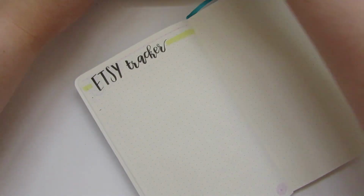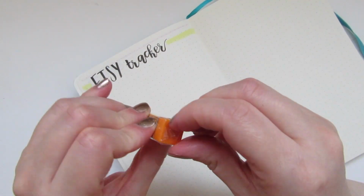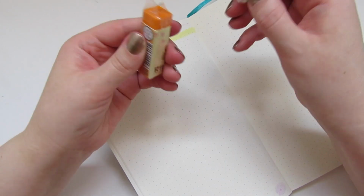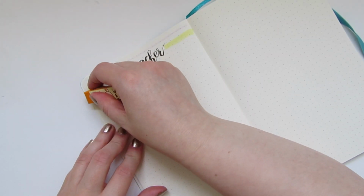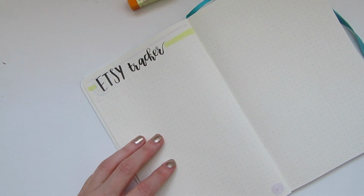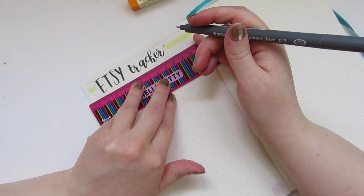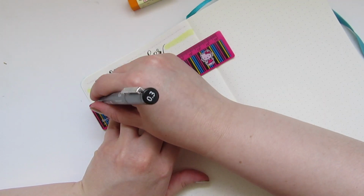But what I do really love the look of is a yearly tracker. So I thought this would be a good compromise to keep track of my social media and my Etsy shop, while at the same time not having to do a massive tracker page every single month.